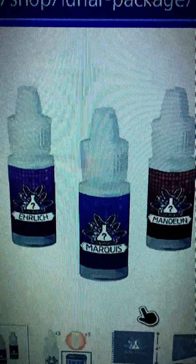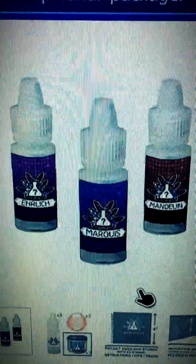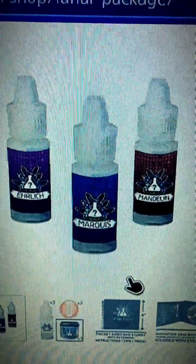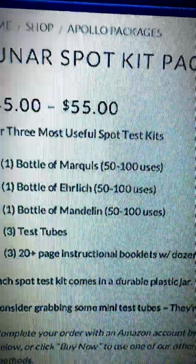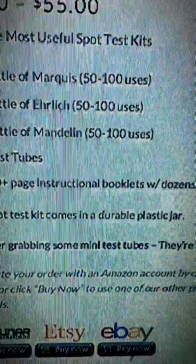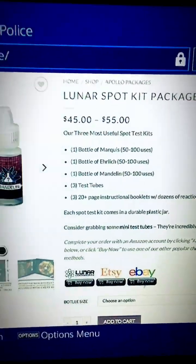Those are the 3 test kits I just talked to you about: Ehrlich, Marquis, and Mandelin. This is your most basic package for testing your doses and your mollies and ecstasies and all that kind of stuff. And guess what? It's for a relatively decent price. You get 50 to 100 uses per bottle, test tubes, and an instructional booklet with dozens of reactions and charts on it so you know what colors you're looking for. Ninjas, trust me, this is totally worth it to invest in something like this.